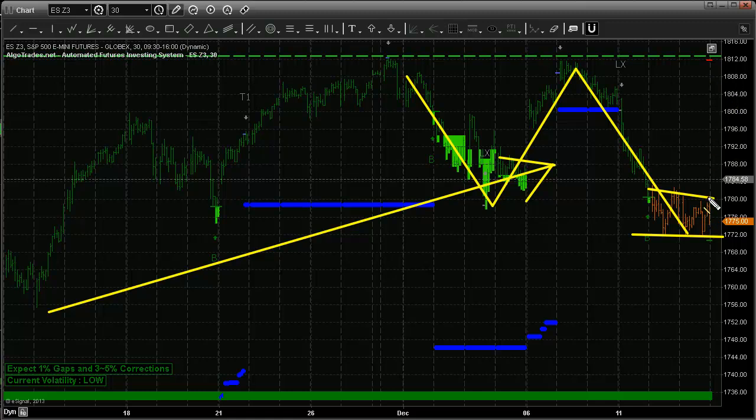So hopefully we see this pullback. Hopefully we see some more legs on it. We see it start to continue to come up, and we don't see a triple top. Instead, we see it break through and continue to take off into the holiday weekend here.